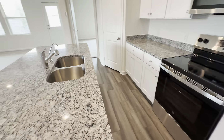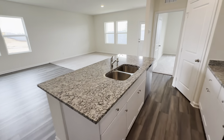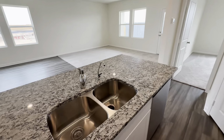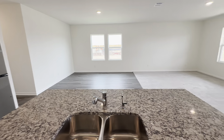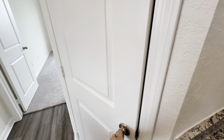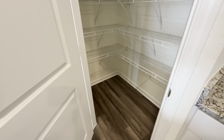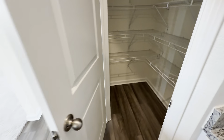But lots of counter space here. You have this L shape behind me along with this island, and so really good setup, stainless steel appliances again, and we got to do the pantry check. So let's check out this pantry, and again, really good size, lots of storage, good for bulk buying, Sam's Club and Costco approved.